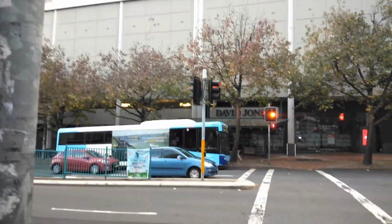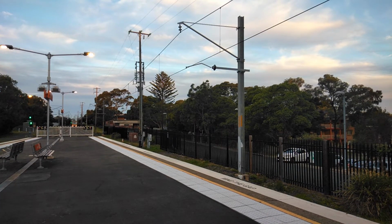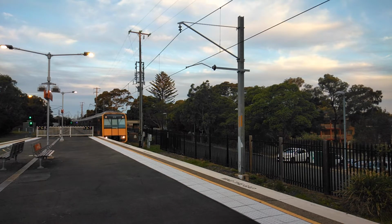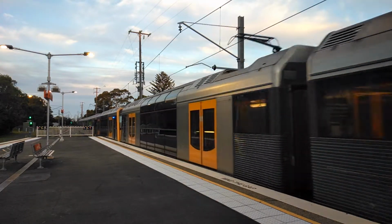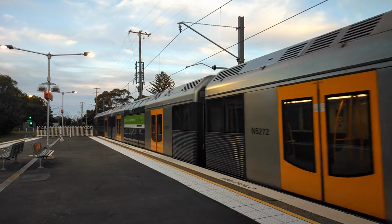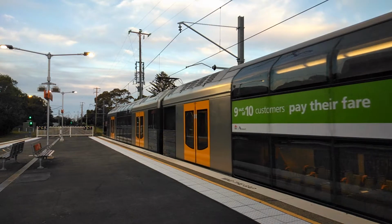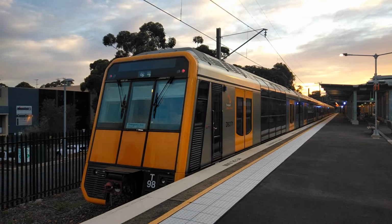Line 67 to Como West has done the big turnaround. It's on this side now. All right, to the screeches of many cockatoos, we are now on the Miranda station platform. Arriving into platform number one, we have a Bondi Junction service. T89 is leading four cars. T89 and T98 now pulling off to Bondi Junction.